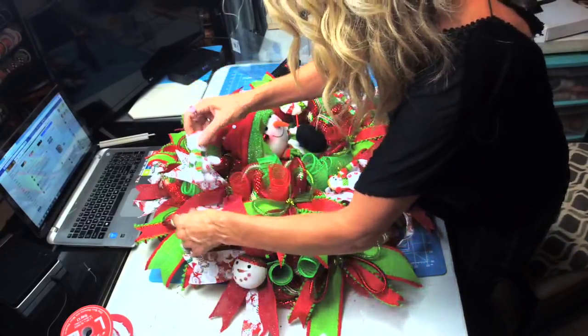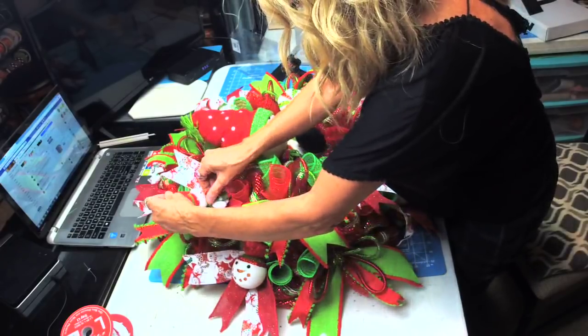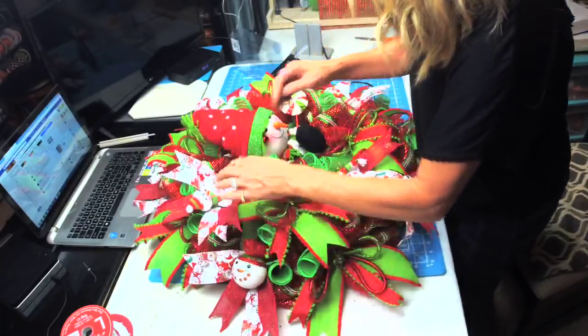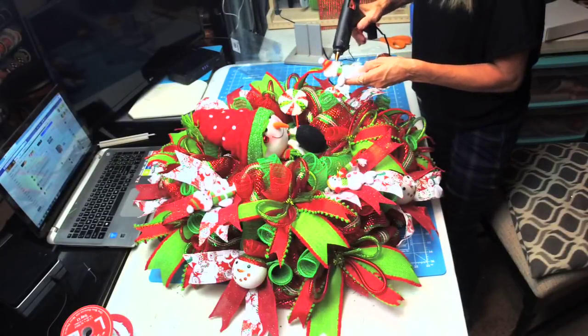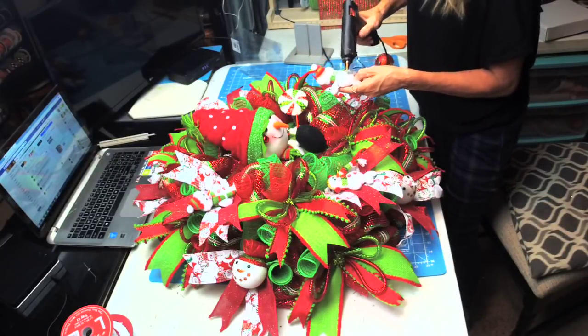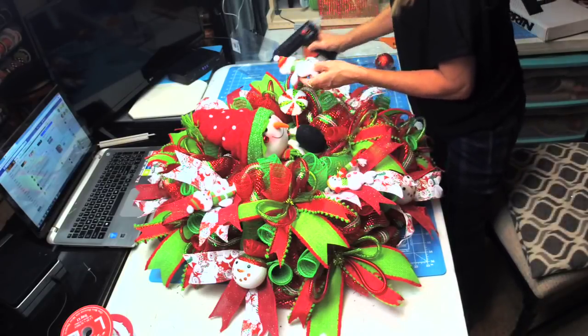Now, I'm not going to do it right now, but I am going to put that canvas under him and raise him up higher with mesh. I'll probably add some ruffles under his butt, just so he sits up a little higher.